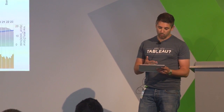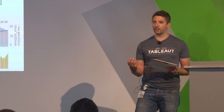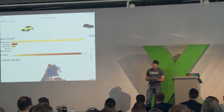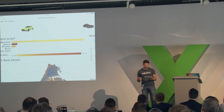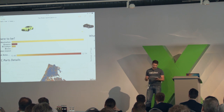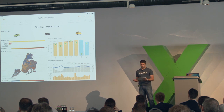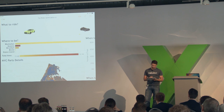Or you can see where to be. Where is the amount of trips where I have to stay? Where can I get my money from my passengers? And in this little bar chart here, you can see that the most trips are occurring in Manhattan, but the total amount of money you earn from that is maybe in average. The most money you get in Queens.